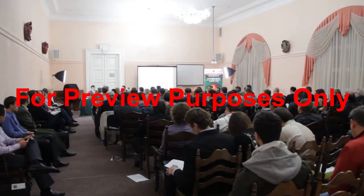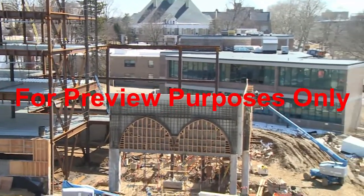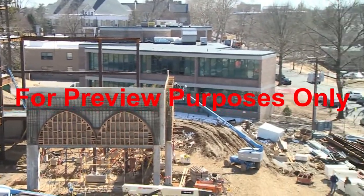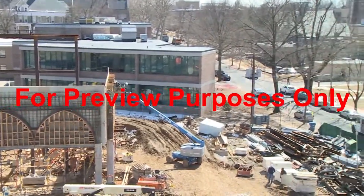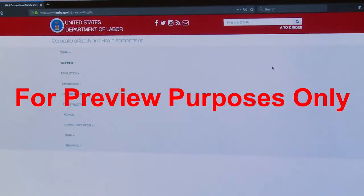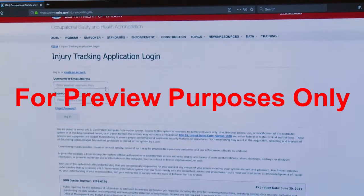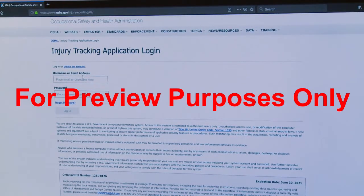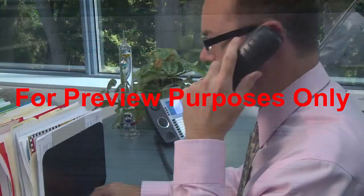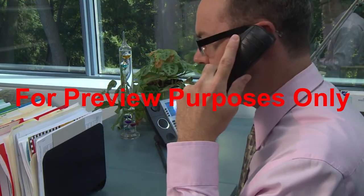This requirement applies to companies with 250 or more employees, as well as those between 20 and 249 employees in industries with historically high occupational injury and illness rates. These organizations must forward each year's completed Form 300A along with their employer identification number to OSHA electronically by March 2nd of the following year. If you're not sure whether this applies to your company, contact OSHA for more information.